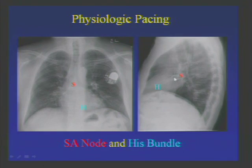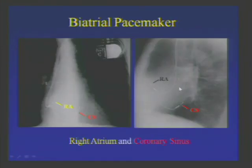And the reason I show them to you, this is an SA node pacer here, this is a bundle of His pacer here, is that you don't look at this and say the pacemaker leads are malpositioned. So anytime I have a question, unless it's obviously in the wrong place, about a pacemaker placement, I call the electrophysiologist. Our cardiologists actually speak to us. We're on friendly terms. And they say, yeah, I'm trying to pace the such and such. And then I put that in my data bank, and the next time I can sound very erudite about that.